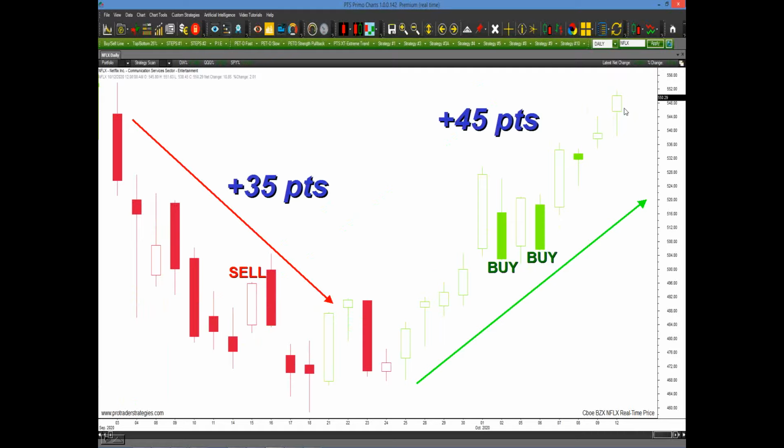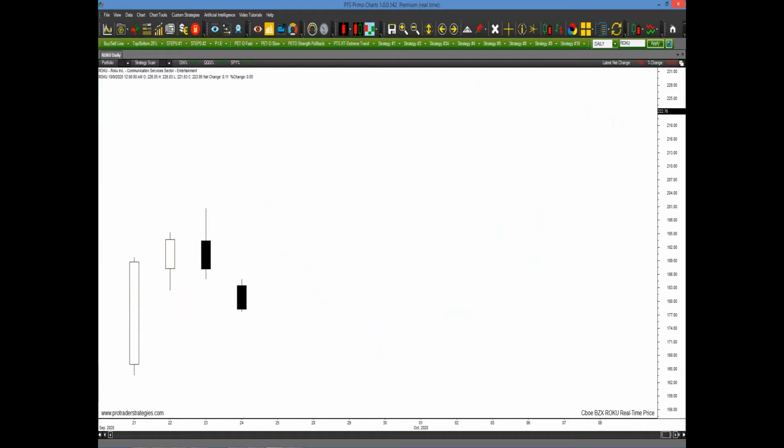If you only were able to capture half of that, you still would have been able to capture 40 points. Do you see the value in these techniques? You don't have to get in at the bottom and get out at the top and vice versa. You just have to be able to capture a little bit of that, and you can still be very successful.